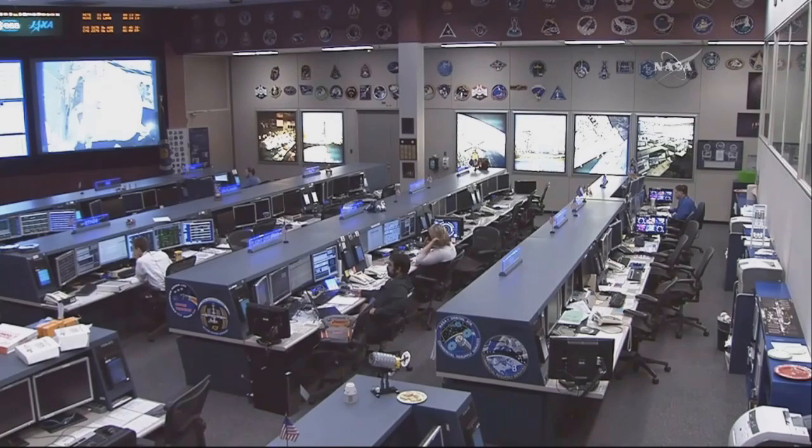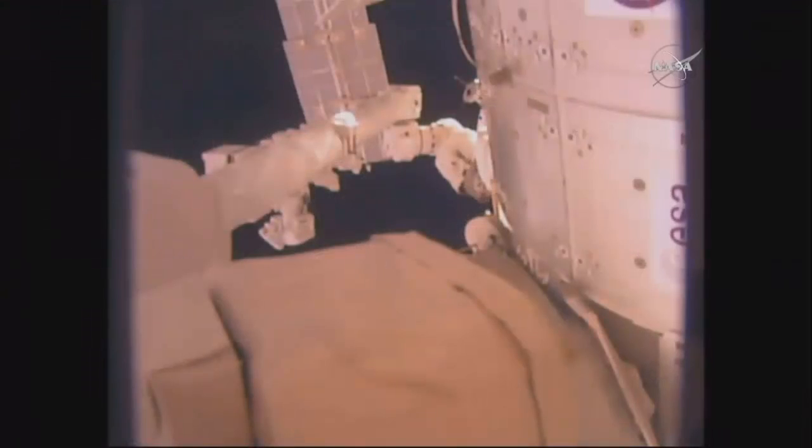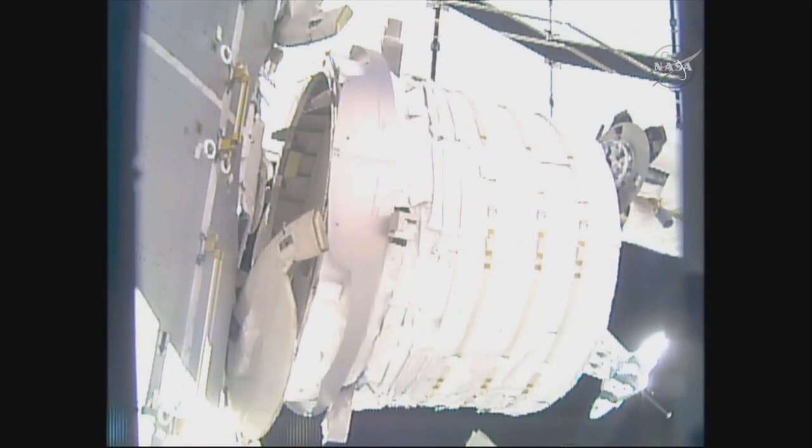As you can see, we are getting some live views now from the International Space Station. BEAM, again, the Bigelow Expandable Activity Module, the first human-rated expandable module to be ever launched into space, and it's going to be spending 2 years attached to the International Space Station for some periodic testing. This is a live view from a camera on the robotic arm looking at BEAM just inches away now from the aft docking port on the Tranquility module, also known as Node 3.